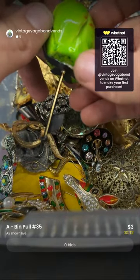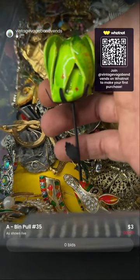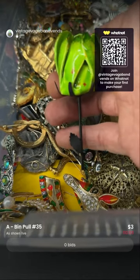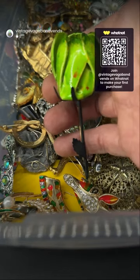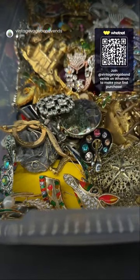I do believe it is unsigned. Great condition. Enamel in great condition. And we're off and running, down to 7 seconds for the enamel flower. 3, 2, 1. And Miss Jamie taking it. What a beautiful pickup there. Congrats. Definitely well-made piece.